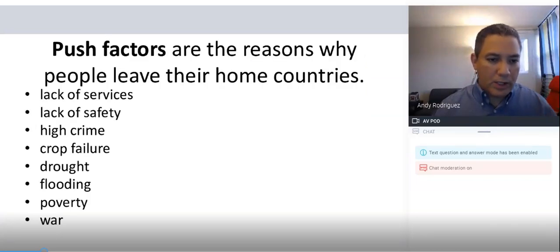When we mention push factors, we are talking about lack of services in your home country, lack of safety, you don't feel safe in your home country, high crime, crop failure, if you're coming from a country with a lot of agriculture, a drought, flooding, poverty, and war. Those are the push factors that are going to make you as an immigrant look for other choices.